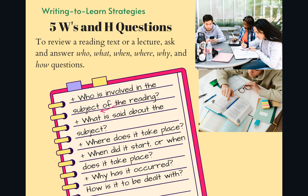So here's the example. Who is involved in the subject of the reading? What is said about the subject? Where does it take place? When did it start? Or when does it take place? Why has it occurred? How is it to be dealt with?